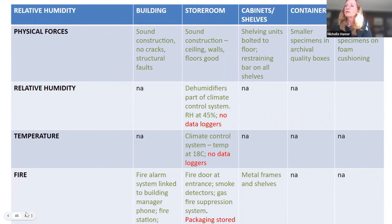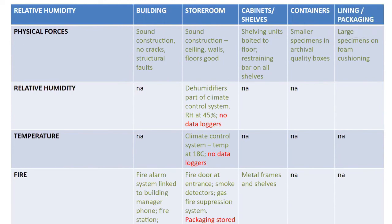The smaller specimens, so we pretend this is a dry collection of bones or something, would be in archival quality boxes to prevent them being bumped or dropped. And large specimens would be on the shelves, but they're sitting on foam or cushioning. So all of these are green. This meets the standards. And then if we look at humidity, here you've got dehumidifiers as part of the climate control, and the relative humidity is maintained at 45%. That's green. So you can see how I've color coded there.